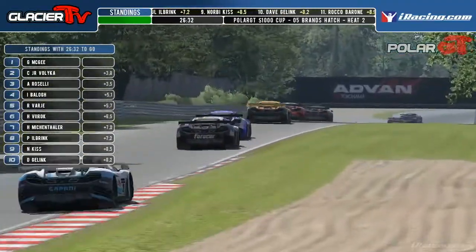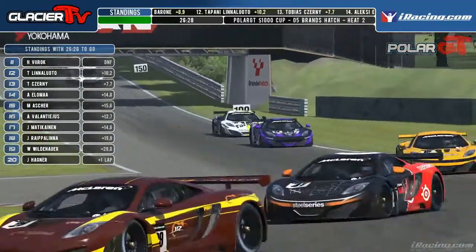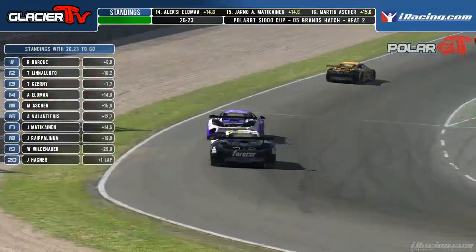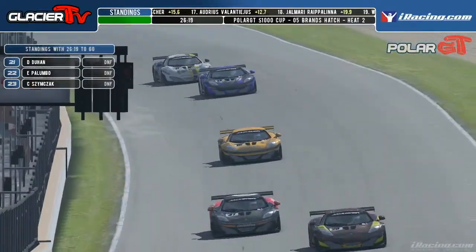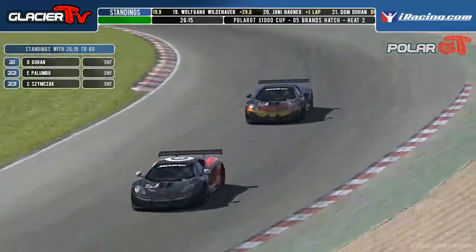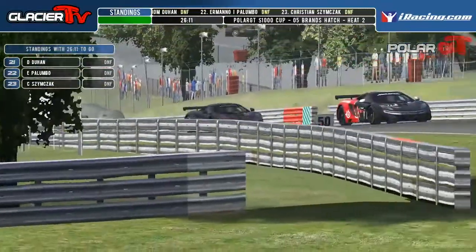Bumper. Anyway, I'll tell you what, though, Baroni's been very fast in this race. We saw that in heat number one. He's one of the fastest guys, and he will try to close that gap over the next couple of laps. We've seen in heat one, however, that after a while these tyres start to fall away. And I think this is why Norby Kisler was being aggressive early, because he knew that. Dave Geeling is struggling a little bit on pace.